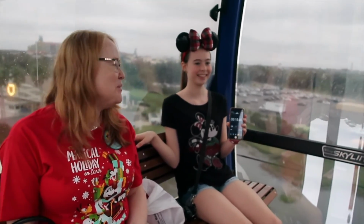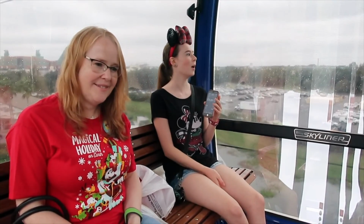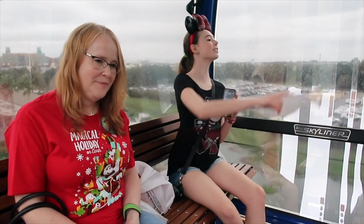Stop. No, we spoke too soon. We're fine. And now we just stopped. And hopefully it'll start up again. And it looks like the gondolas over there also stopped. The Disney Skyliner has been temporarily delayed.